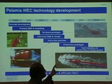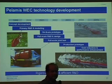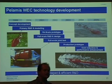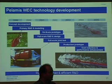This is a bit on the concept development, how the technology's developed over time. The nice thing is you can do a lot of testing in wave tanks. We've tested at 80th scale, at 50th scale, at 33rd scale, at 20th scale, and 7th scale. You're testing survivability, mooring dynamics, energy capture, and you can get very good repeatability from wave tanks through to full scale.